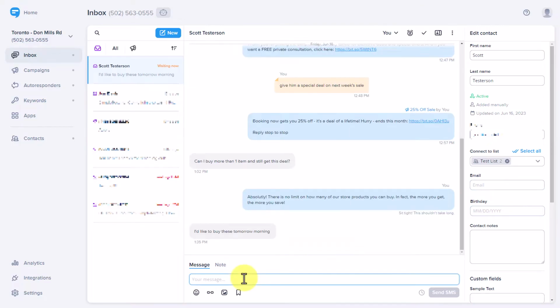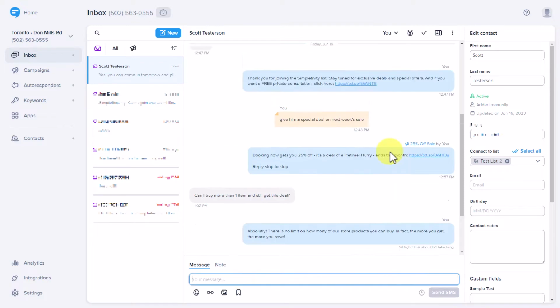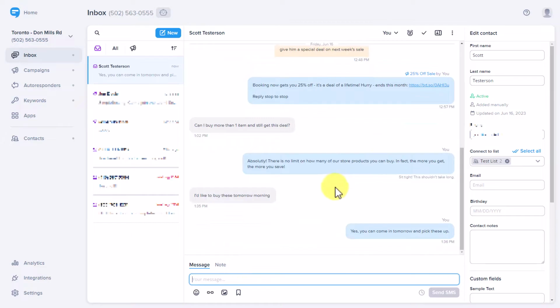So here, from the comfort of my own desk, I can text and communicate directly back either with an individual customer or with customers en masse. Yes, you can come in tomorrow and pick these up. So I can send my text whenever I need to and keep a complete history of that conversation right here on my desktop.